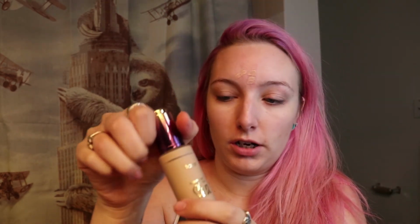So at this point, I apply my foundation like I normally would for the day. I'm using my Tarte Rainforest of the Sea water foundation. It's like my most favorite thing ever. This is actually the second bottle now. Oh, you guys didn't even tell me that I forgot to rub that in up there. So foundation is on my face. Yes, now we're gonna move on.